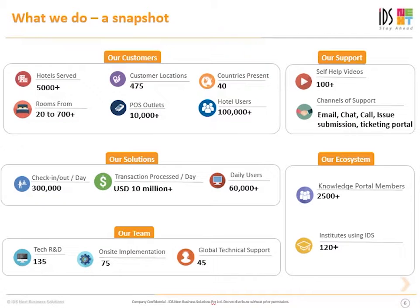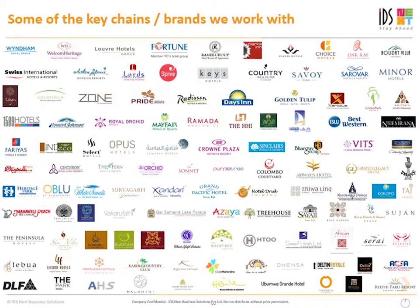To give you a snapshot of what we do, we serve 5,000 plus hotels in 40 countries, and this spans hotel rooms ranging from 20 to 700 at 475 different customer locations. We do around 300,000 check-ins and check-outs in a day, and 10 million US dollars worth of transactions are processed every single day. And this is a brief sample list of some of the key chains and brands that we work with across the geographies that we mentioned before.